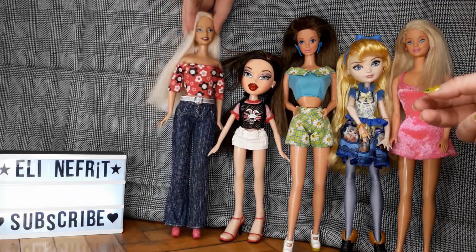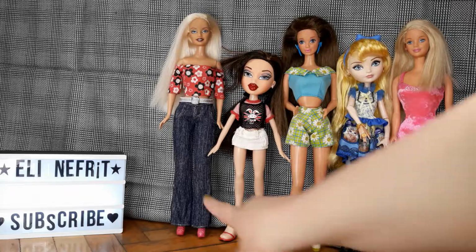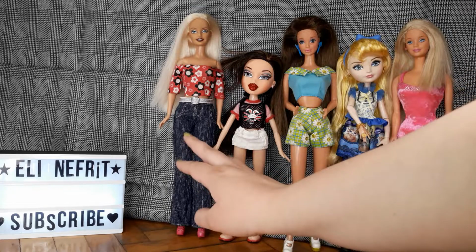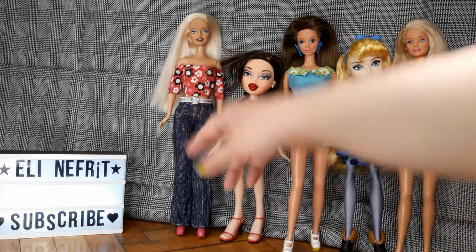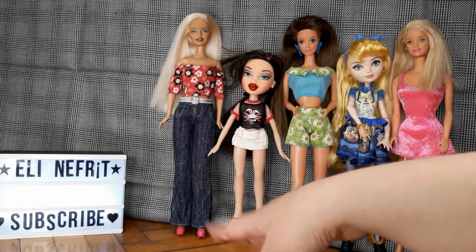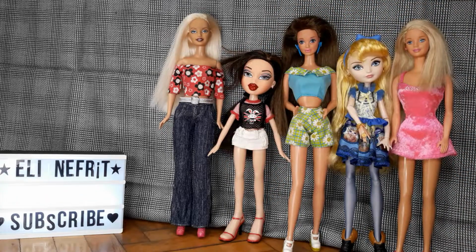Then we have this Barbie. This is the Ferrari Barbie, who washed out very nicely, cleaned up very nicely. I think these are her original jeans, or at least some jeans that really look like her original ones. I put her in this shirt. I found her some shoes, not to be barefoot, and maybe later on I can customize her.